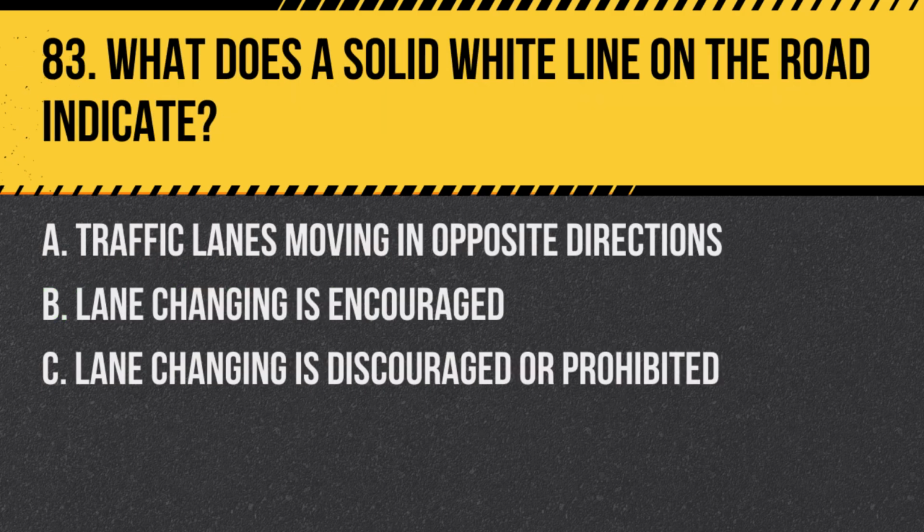Question 83. What does a solid white line on the road indicate? A. Traffic lanes moving in opposite directions. B. Lane changing is encouraged. C. Lane changing is discouraged or prohibited. Answer. C. Lane changing is discouraged or prohibited. Solid white lines typically indicate that lane changes should be made with caution or not at all.